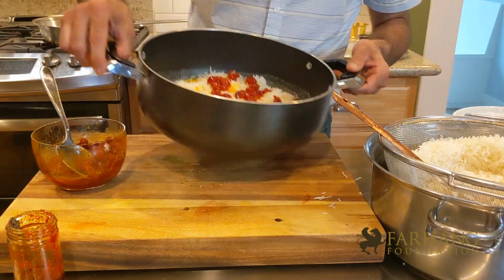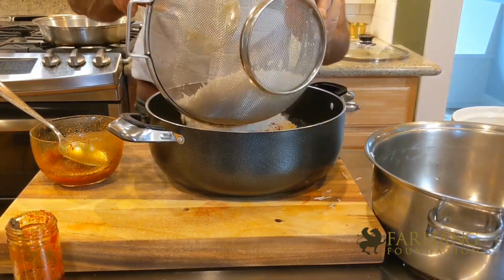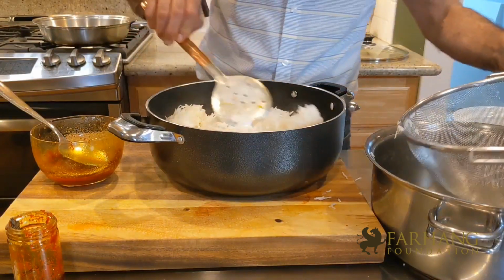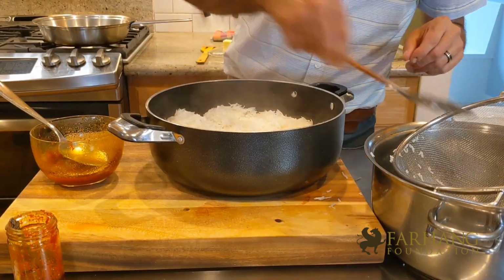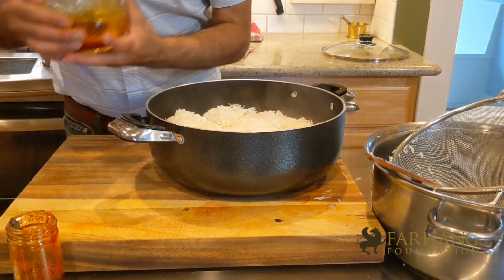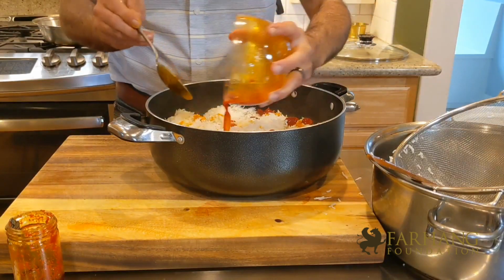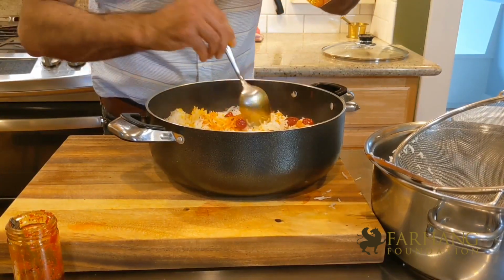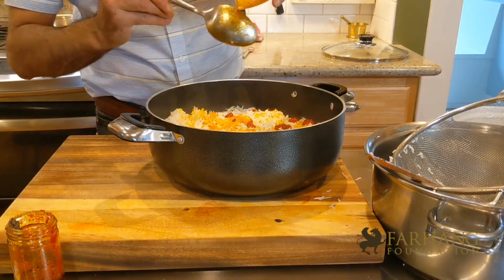So quickly to give you a look, that's what this will look like for now. And finally, the last bit of rice gets put in, spread that out, and finish it off with the remainder of the sour cherries. Okay, spread that out just a bit.